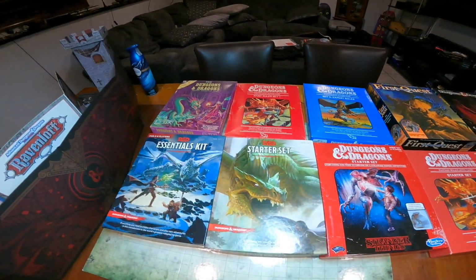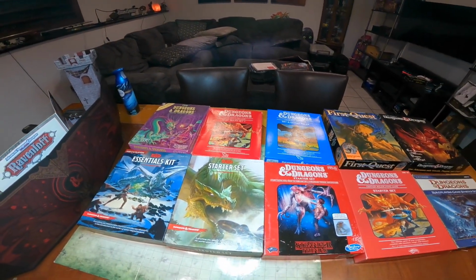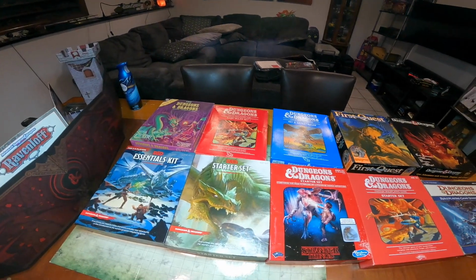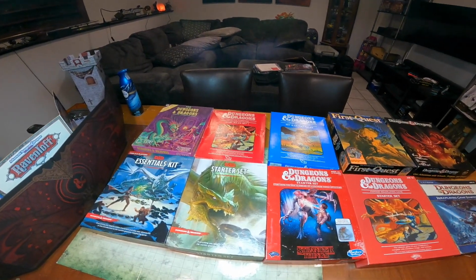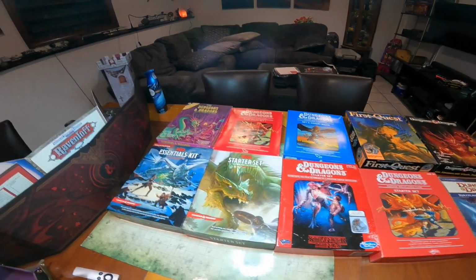So these are just stuff, and this is before D&D really started getting super exciting where you can't hardly find this stuff used anymore, but I've been collecting these for the last few years since I first started playing 5th edition again after my hiatus from high school and college and whatnot.